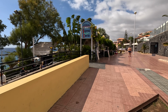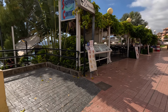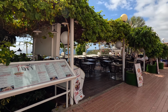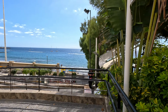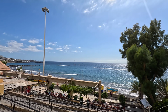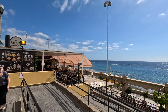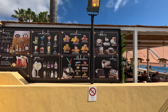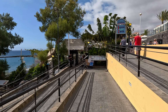This is the top end of the Spanglish bar. And it's actually in several levels. The views from this are absolutely stunning. But we'll take a walk down the steps and I'll show you exactly what I mean. Look at the boats. People enjoying themselves over there. Moon restaurant, smoothies, cocktails, different types of coffee. Oh, and a barraquito. One of my favourites. So down we go.